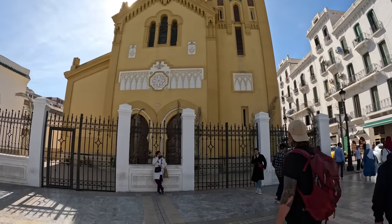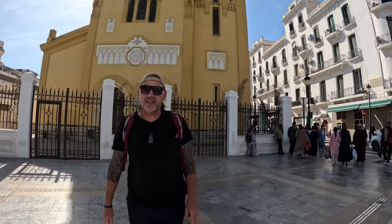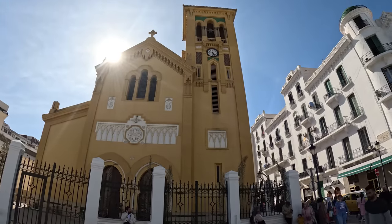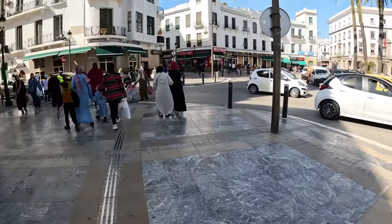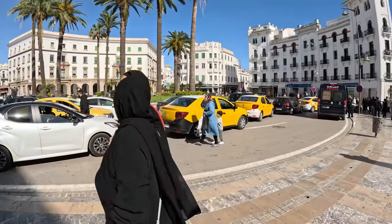Wow. How's that, Gav? Trying to get a beautiful full sight of that. So beautiful. You can slide on the floor. Wow. Lovely. And so this roundabout, I think this must be the absolute center of the city now. It's busy too, man.